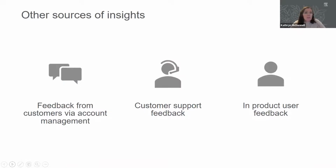We also encompass other sources of insights as well. An important one is feedback from customers via account management. I'll talk about this a bit later with the topic page, but this can be a really important source of feedback during the normal account management contact. We get a lot of feedback from librarians and buyers and other customers. We also have a customer support center that people can email into or phone with questions or issues, and they'll be fed back into the product management domain. And on the site, we have a user feedback button on most products that allows people to click on it and give feedback or report problems.